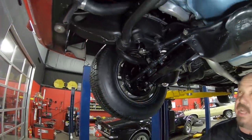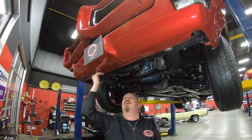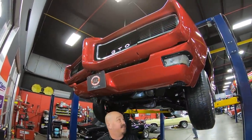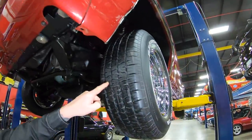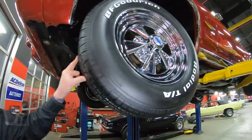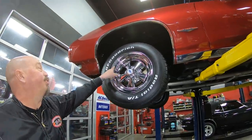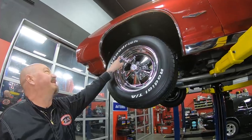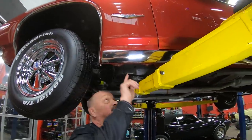Front frame horns are nice and straight. This sway bar is gigantic. Look at that nose, right down to the bottom edge. That nose is looking sweet. Tires are brand new. Those are BFGs. The Kragers are brand new. They're looking sweet. That chrome is beautiful. 215/70/15s up front. Always check this area here too.